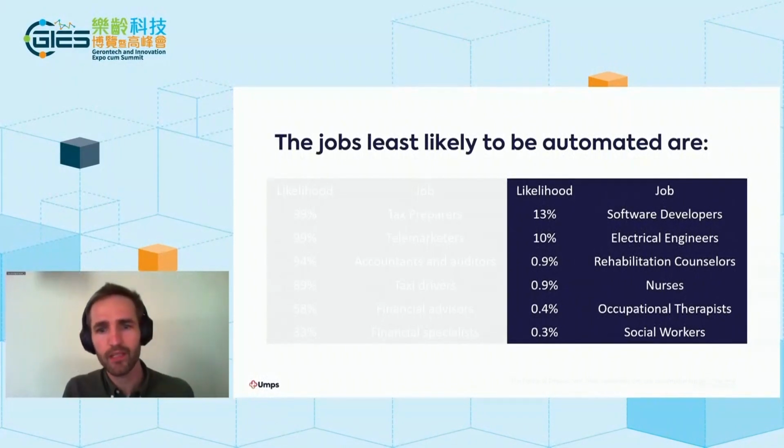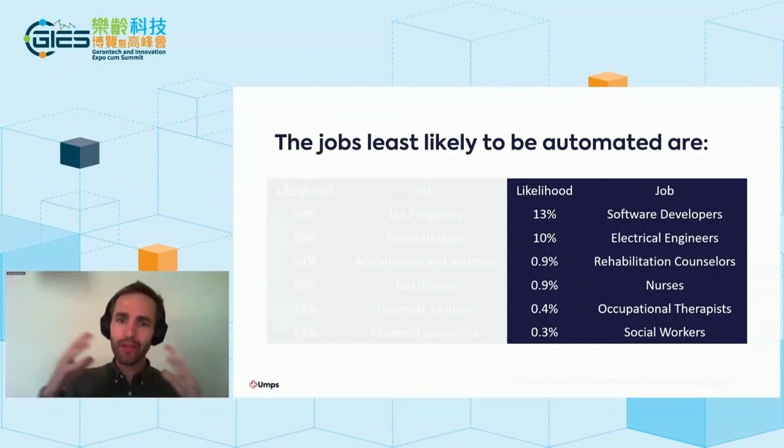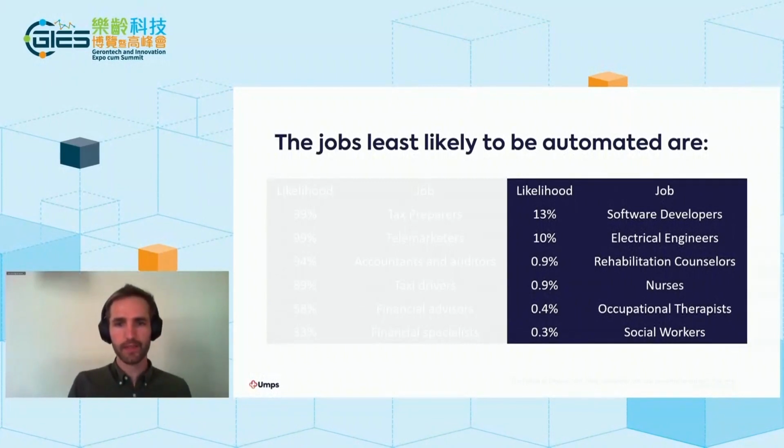So I'm up here to talk about how AI and the IoT can be used to support the delivery of care. But we have a tension point because the research suggests that the very last thing that technology will be able to do is care for people. So how do we reconcile this?